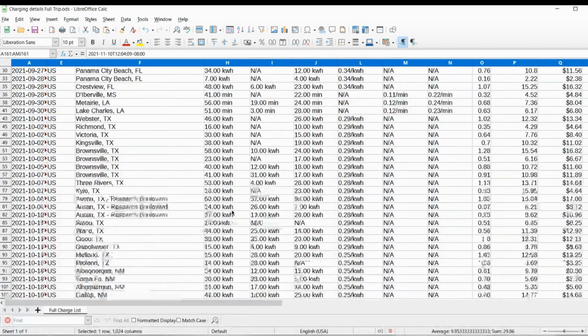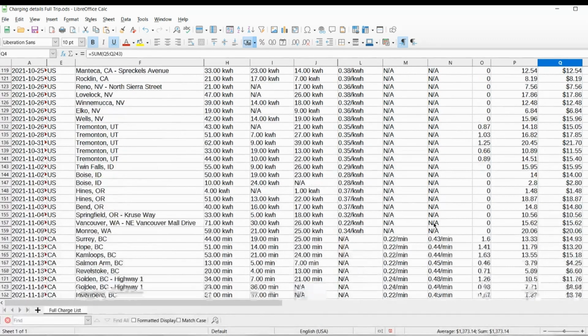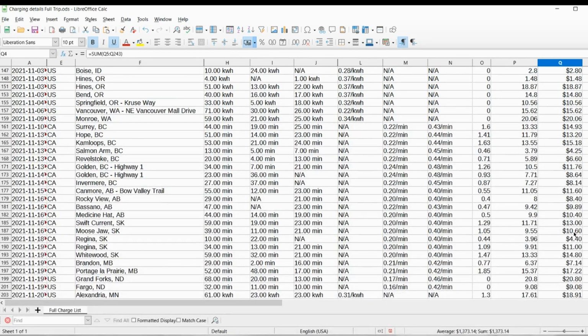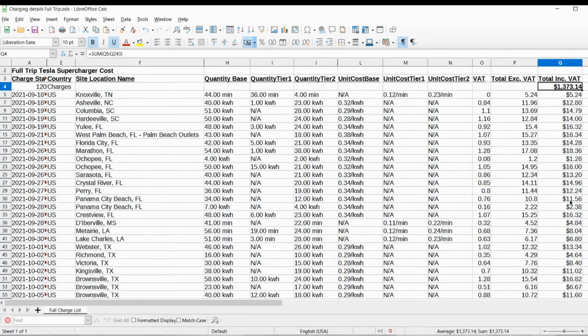So let's look at the total here. I had 120 charges, according to Tesla, adding up to $1,373.14. Now, I've assumed Canadian dollars are American dollars down here. This is all Canadian dollars. I don't know if Tesla has already applied a calculation factor to make this come out in US dollars, or it's having my credit card company do that calculation. But we'll take $1,373.14 as our base for Tesla's self-reported charging costs for the entire trip.